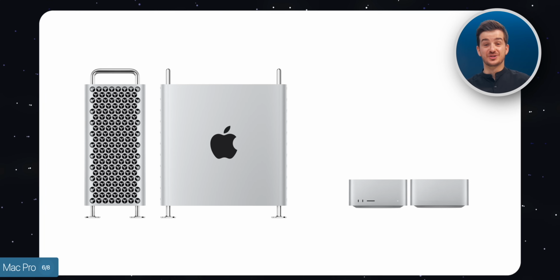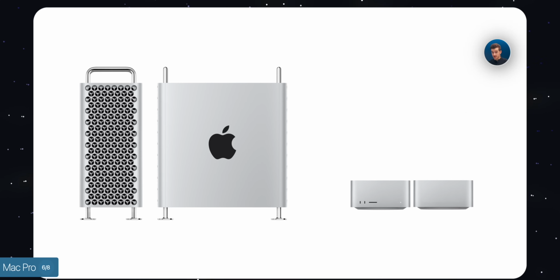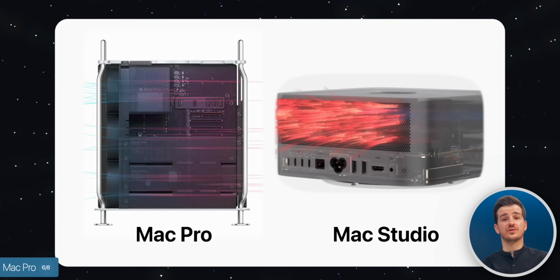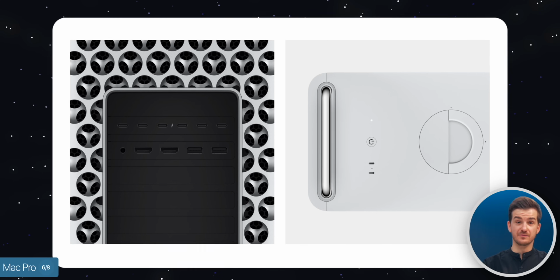Well, you're mostly paying for extra metal. And I mean it. The Mac Pro is 20 or so times larger in volume than the Mac Studio. The Mac Studio fits in your backpack, while for the Mac Pro, you'll need to bring in your car. And yes, the cooling system might be a bit better on the Mac Pro, but all in all, what you're really paying for are those 7 PCIe slots and more ports.